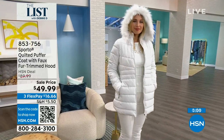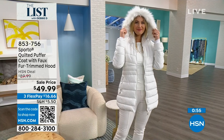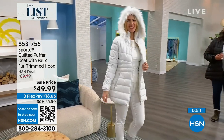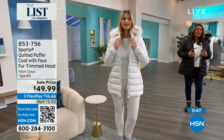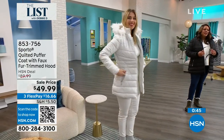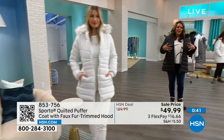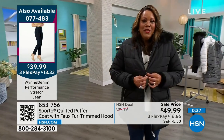Erin wears a small on top, and she's in the small in the white, looking like a cute little snow bunny. You look so adorable. I have on the 1X. I would wear the 1X. I have on the extra large because I looked at the tag, and if you have the girls, definitely go with your true size. Do not size down, because I have the girls, and I shouldn't be in the extra large because I wouldn't want this to be, you know, just tight.